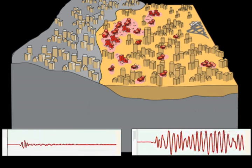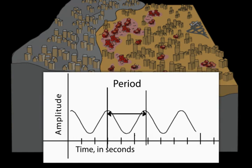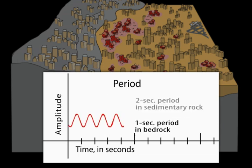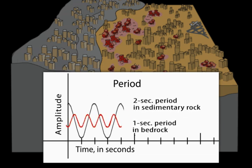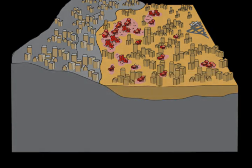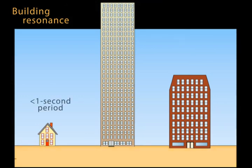The period of oscillation, or shaking, is a time between two peaks. In the bedrock, seismic waves oscillated with a 1-second period but slowed to a 2-second period with higher amplitude as the waves reverberated in the basin. Before earthquake codes, buildings were not always engineered to withstand back and forth accelerations. All buildings have a natural period, or resonance, which is the number of seconds it takes for the building to naturally vibrate back and forth.